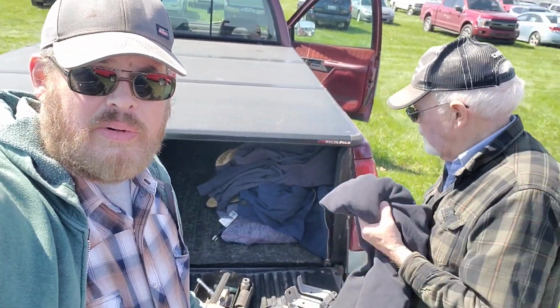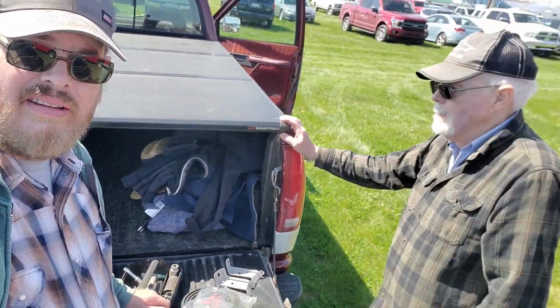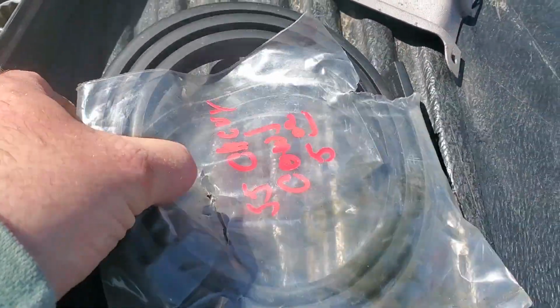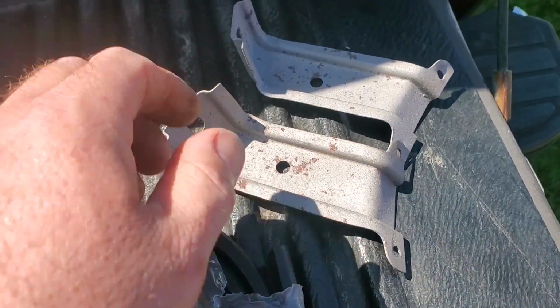Dad and I are just leaving the Monroe, Michigan swap meet, and we found a few good things today. 55 Chevy cowl rubber molding for $5, and front fender brackets.